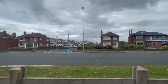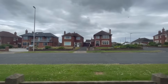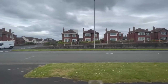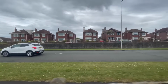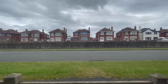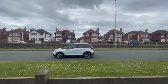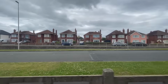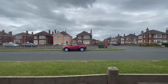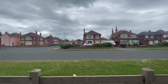Behind me I've got Angus Home Park, which I mentioned in the first video. So we are looking a different way this time on the way back. All the way from Fleetwood to Starr Gate. Quite nice houses along here, detached houses overlooking, nice view for these. If you fancy one of these. We're now just about joining the main promenade now, where we can see the sea behind us.